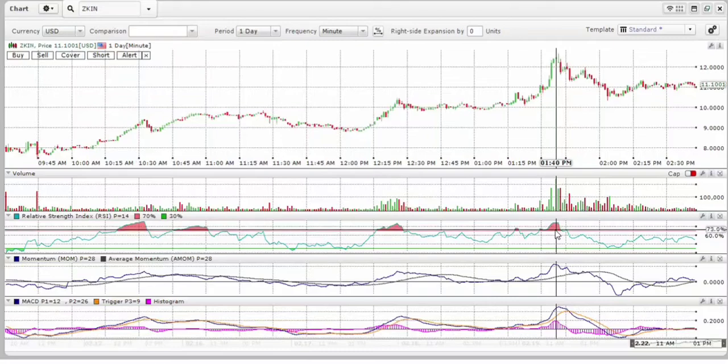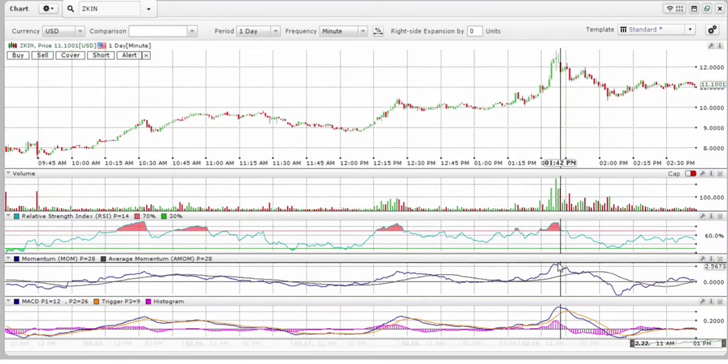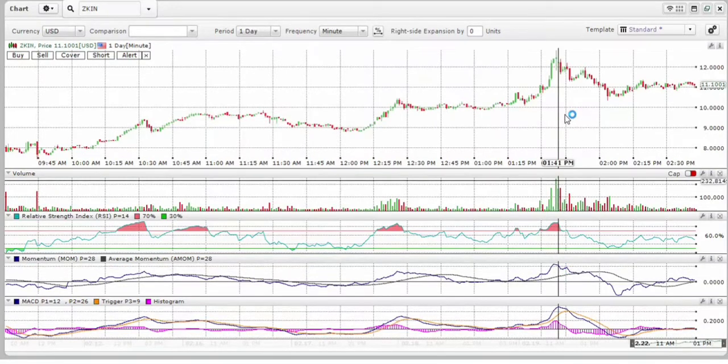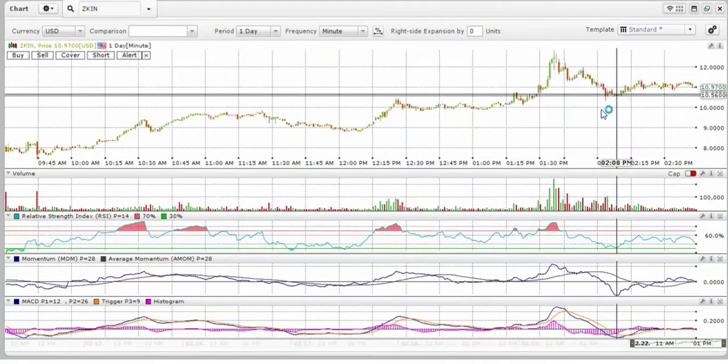If RSI is above 70, or even above 60, but above 70 is a warning line, and if your average here is that far spread apart, just be patient. Wait 20 minutes, wait half an hour, and you will get in a lot cheaper.